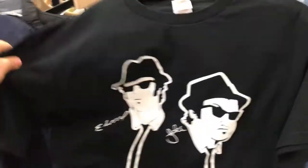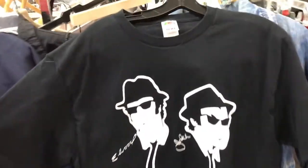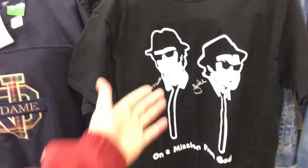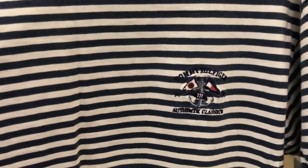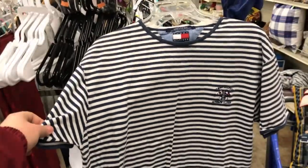I think this is a vintage Blues Brothers shirt, which would be sick if it is. The tag kind of is somewhat questionable, but it's Blues Brothers stuff. I feel like this is still gonna do well regardless. It's got the back. These are like quotes from the movie. So, sick. Then we have this striped Tommy Hilfiger. Bruh, nothing wrong with it.